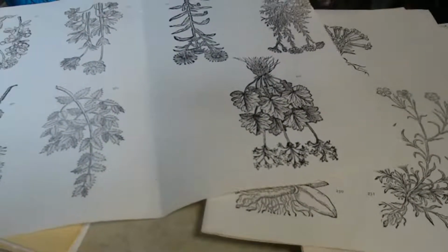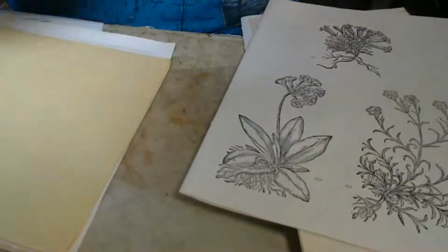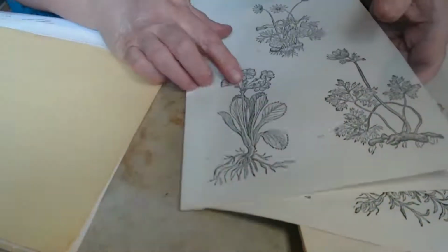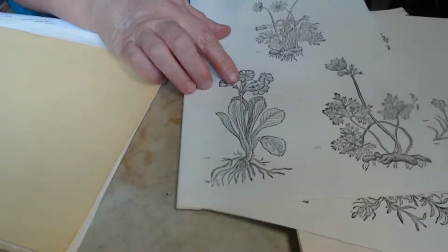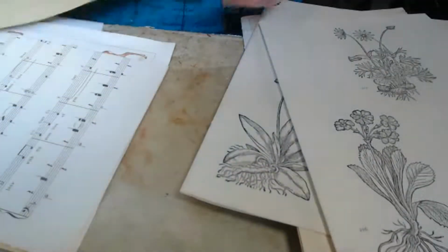Oh, I hate when I have to decide which small one I like the best. I like that one. Yeah, that's okay. And I like that one. And I like that one. So that'll work out okay. Some kind of ledger page.